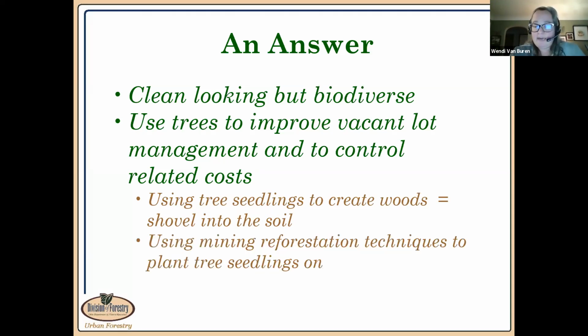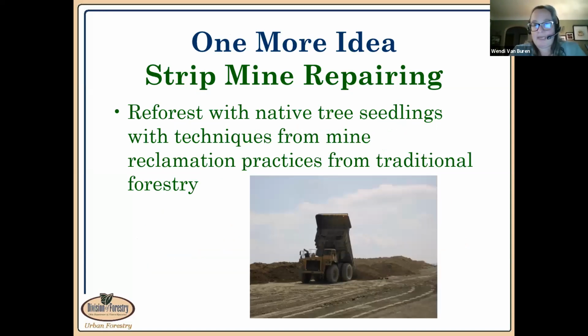There are some areas that you can't put a shovel in, whether it's an old parking lot or a defunct strip mall, parking lots, malls that are defunct. You don't need to bust up the concrete. If you can't get a shovel in, you can just do what we use in strip mining in forestry. It's called end dumping or strip mine repairing.